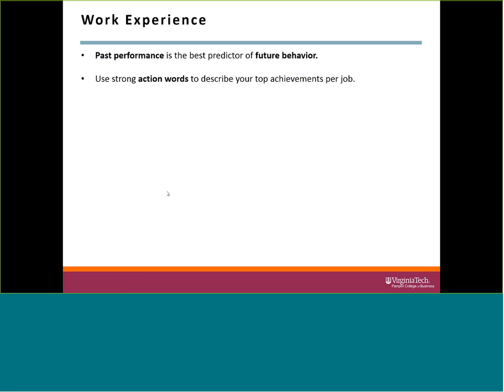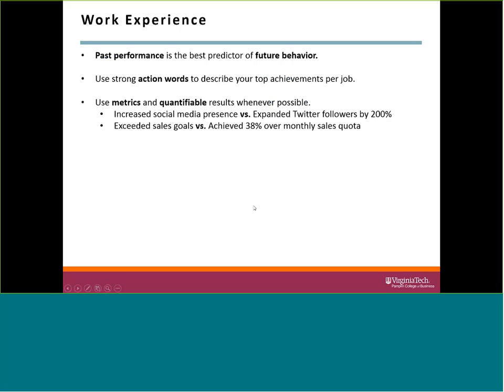When you're describing your experience, you really want to use strong action words to describe those top achievements. Try not to reuse the same words over and over, but make it impactful. And really try, where possible, to use metrics and quantifiable results. We're going to go through a few examples here, but this is really what is going to help set you apart and give hard factual evidence to these employers of what you've done. This is part of that past performance, and it's really going to help them predict your future behavior and their opportunity. So let's go through these examples here.